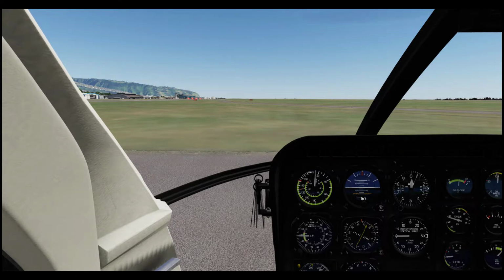And if you are a general aviation flyer, this scenery, in my humble opinion, is a must-have. Now, I'm not being paid to endorse this or anything. I was just using it for one of my videos, and I fell in love with it. So I thought we should go for a tour and check out what it has to offer.